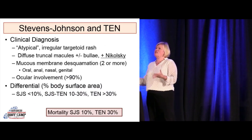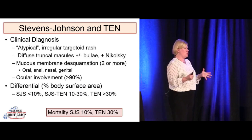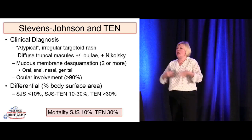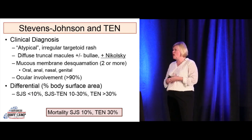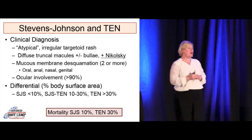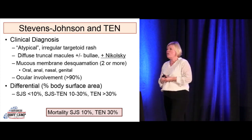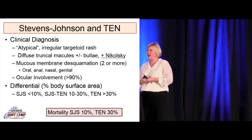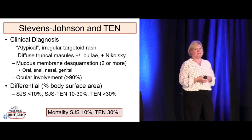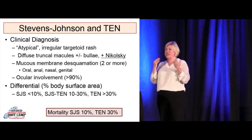How do we diagnose these two conditions, the ones that are on the more serious side of the spectrum? Well, this is going to look targetoid. We've mentioned that already. It's going to look a little bit more atypical and irregular. They will have more diffuse macules, especially on the trunk. They may actually even have some bullae, and you may find some parts where you can actually slough away that epidermis, which is the Nikolsky sign. They will have mucous membrane involvement, and that's why it's really important to comment on your charts whether or not somebody has mucous membrane involvement. The oral area, the anal area, the genital area, the eyes in particular.